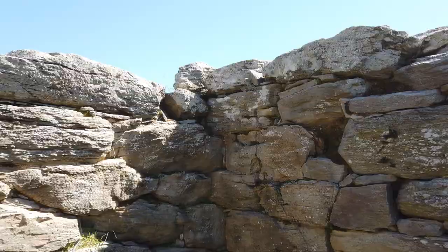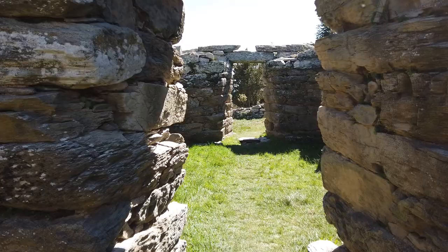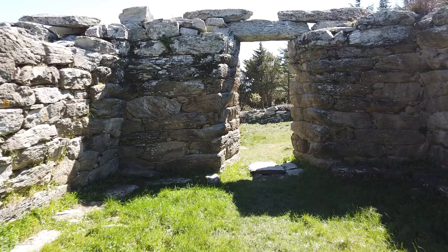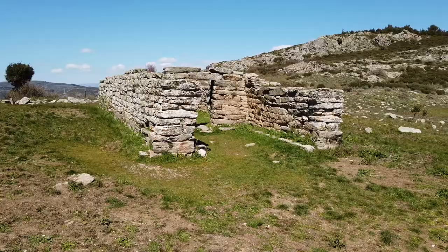Truly a peculiar temple. We have not seen anything like it. Both entrances are narrower on the outside and wider on the inside. The site is dated to the Nuraghic period, but several findings confirm that it was also used in later times. In total, there are about 15 Megaron temples in Sardinia.